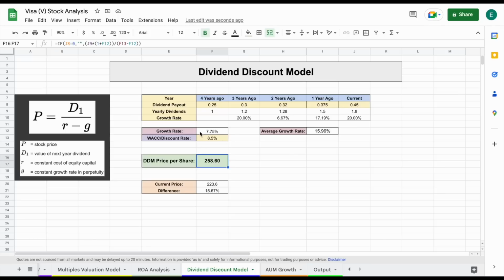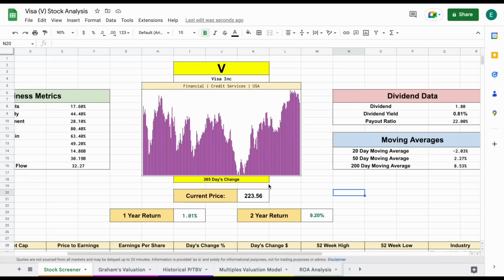$258.60. And keep in mind, anytime you project a high dividend growth rate, we didn't look at the payout ratio. You always want to check that. We can come over here. We can see the payout ratio is only sitting at around 22%. So definitely a safe dividend paying company.